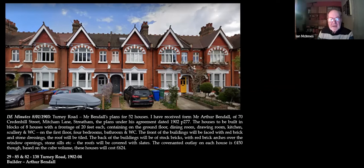Two of the blocks are like this and have relatively narrow brick gaps between the window and the wall here. But two of the other blocks have another brick, so they're slightly bigger. Whether they were three and four bedroom houses, they are slightly larger. And it describes stock bricks at the back, red brick arches over the window openings, stone sills, and the roofs covered with slate. The agreed figure was £450. But the surveyor thought they would cost a lot more than that. They would have to be £624.